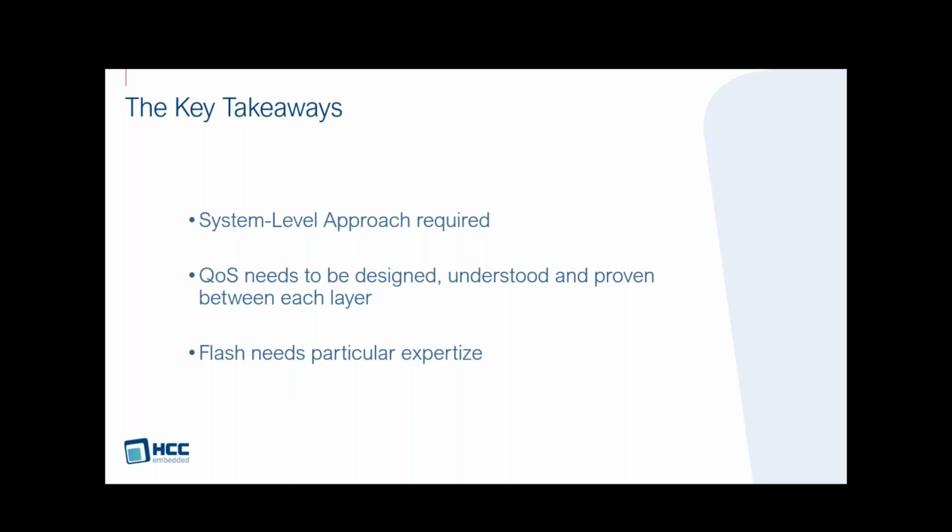Once you have a system-level approach and you've decided what's needed, one of the things you will have to do is define the quality of service that needs to be designed between each layer in the system: between the user application and the file system, between the file system and the media driver, between the media driver and the media itself. At each stage, the quality of service provided by a layer has to be understood and acknowledged by the layer above, to make sure that's enough to guarantee the fail-safety. And in each case, not only do you have to specify it, you also have to test and verify it. So we build large test systems, and we insert errors in low-level drivers to make sure that where things do go wrong, the layer above can handle that situation and properly process it. So the quality of service needs to be designed, understood, and proven between each layer if you're going to guarantee fail-safety in a system.